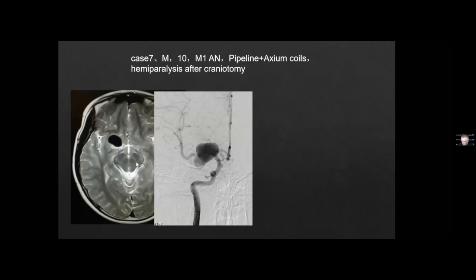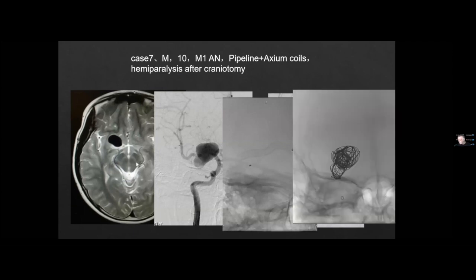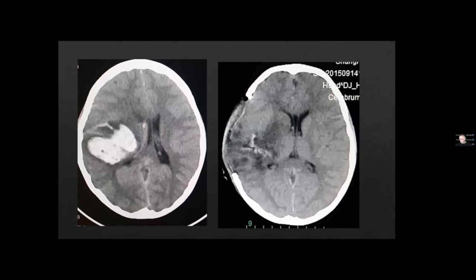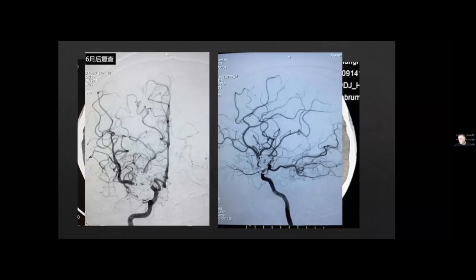This is a very difficult case because this is an M1 segment aneurysm, and there are some very important perforators around this segment. So they tried to put a pipeline, and after the pipeline was successfully deployed with some coils in the cavity, the second day, there was some hemorrhage in the distal part of the MCA. The follow-up is quite good, but the patient still has some neurological deficit.